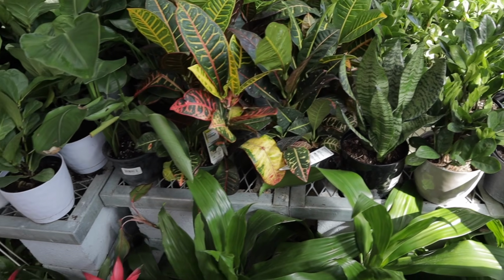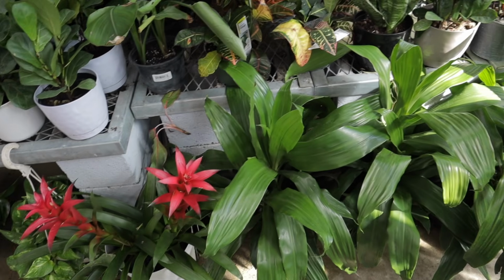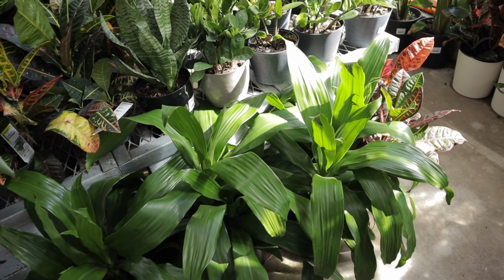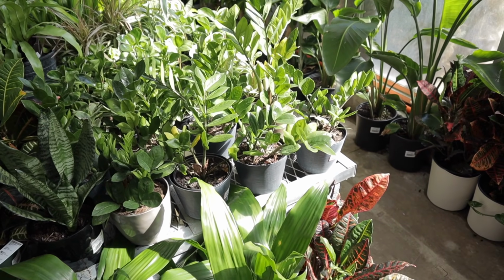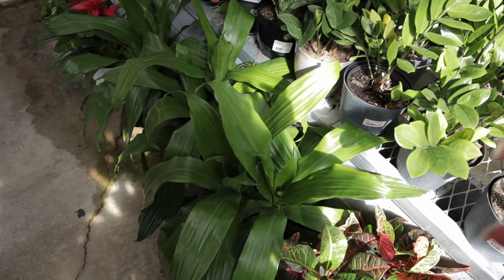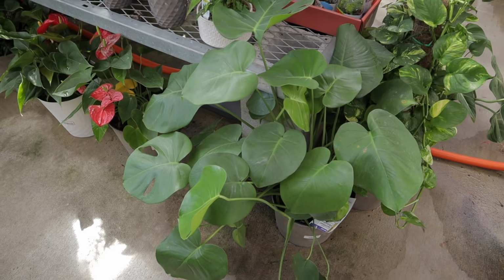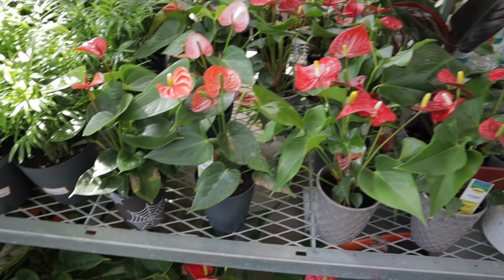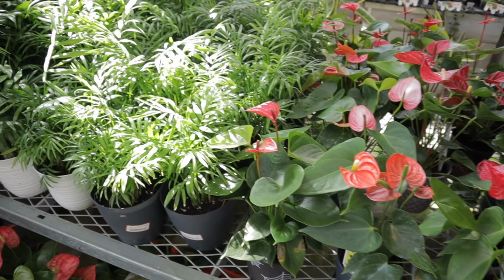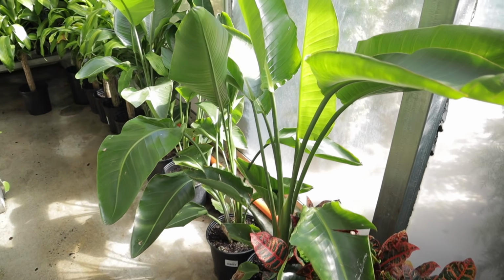It's amazing. I feel like I'm in a jungle. Bromeliads. That's nice how there's two in there. ZZ plants. The ZZ plants are $17. They have Dracaena. Really beautiful Monstera deliciosa. Let's see a price. Yeah, that one's $26. I feel like we could do better. Loads of anthurium. Oh, I like the little cobweb on that one. That's cute. Cute little parlor palm or majesty palm. Bird of paradise here, $32.